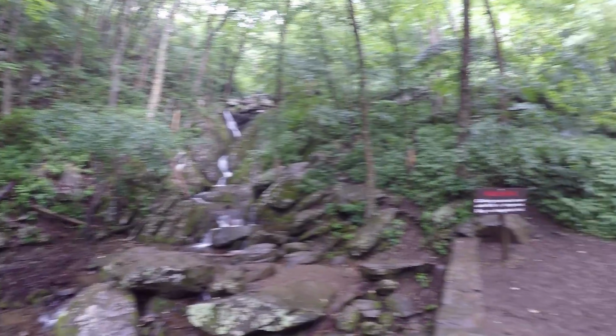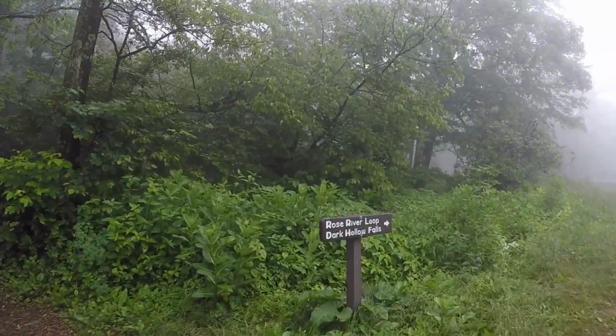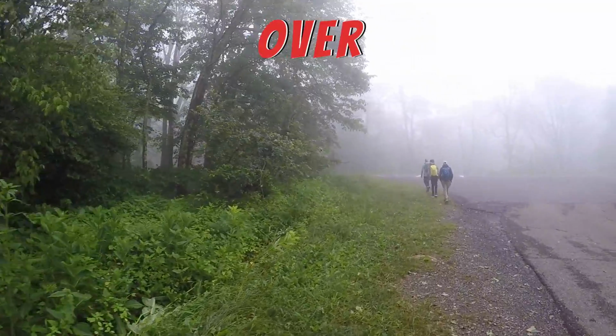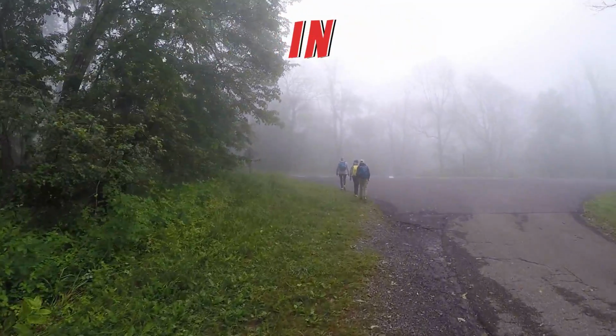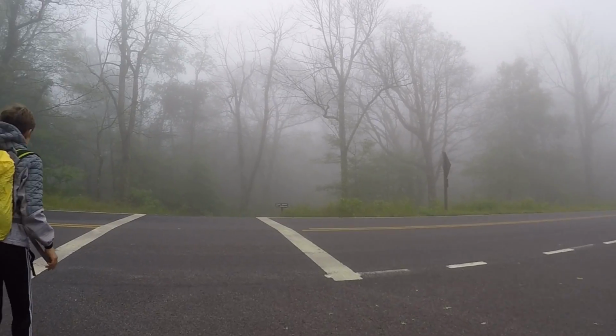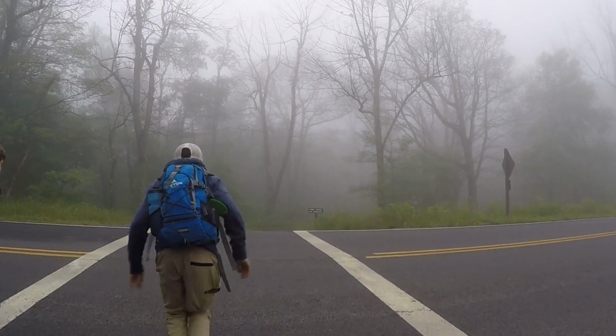But now that you know about Dark Hollow Falls, you may be wondering, how many waterfalls are in Shenandoah National Park? We've been on many hikes to destination waterfalls. Each one is different and all of them are worth the hike. Shenandoah has over a dozen named waterfalls inside the national park boundaries, but the best thing about Dark Hollow Falls is that if you take the trail we'll recommend later, you'll actually get to see 2 waterfalls.